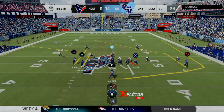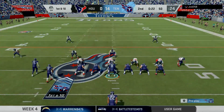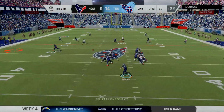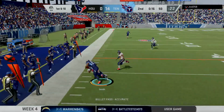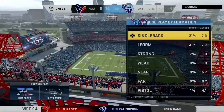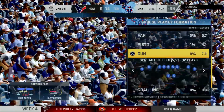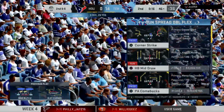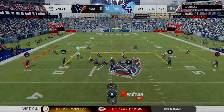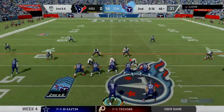Good starting field position for them here as they come up 1st and 10 right at the 50-yard line. Following the interception here, Mariota. And this one complete to Smith. That throw good for 4. It's 2nd down. The Titans going to use the first of their timeouts as they stop it with 16 seconds to go in half number 1. 4 yards on that last completion, so that sets up 2nd and 6.